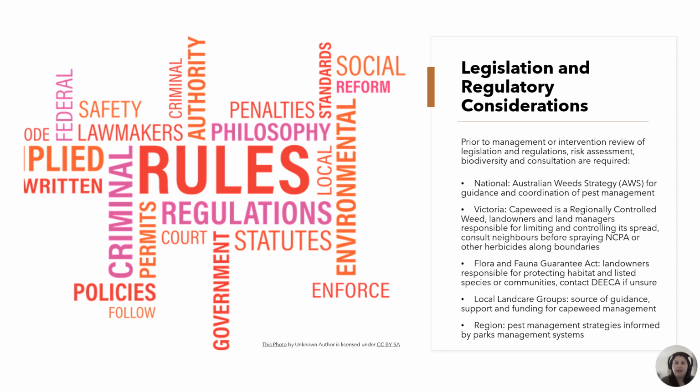Before managing cateweed, check laws, risks, biodiversity and consult others. Nationally, there is the Australian Weed Strategy for pest management guidance and coordination. State laws, policies or programs do vary, but for Victoria, cateweed is a regionally controlled weed. Landowners and managers must limit and control it, consulting neighbours before spraying herbicide to protect organic farming. Under the Flora and Fauna Guarantee Act, landowners must protect habitat and listed species or communities, contacting DECA if they're unsure. Local land care groups are a good source for guidance, support and funding.